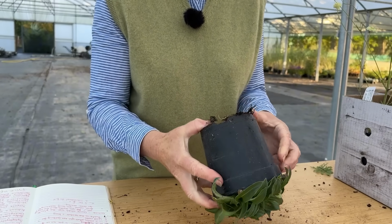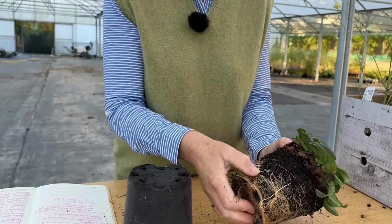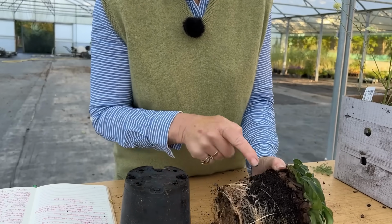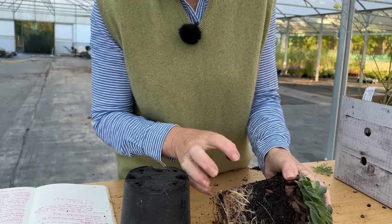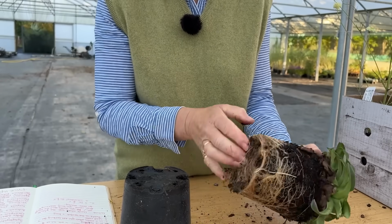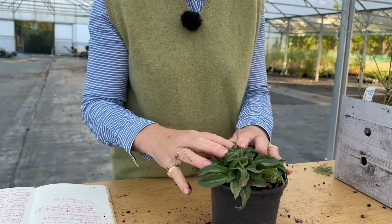This is not a pot bound plant because this is a herbaceous perennial. It's got plenty of root at the base there. This variety rarely puts roots at the top here. They're going down to the bottom. They're trying to go as far as they can down into the ground, which makes them successful. And that means that they're following water down into the bottom.